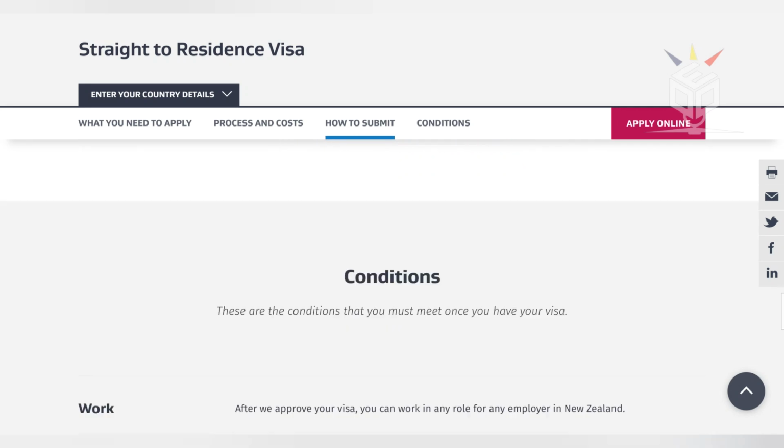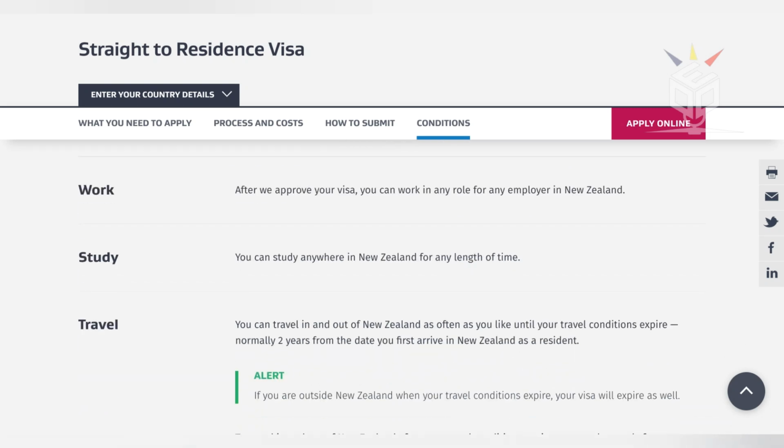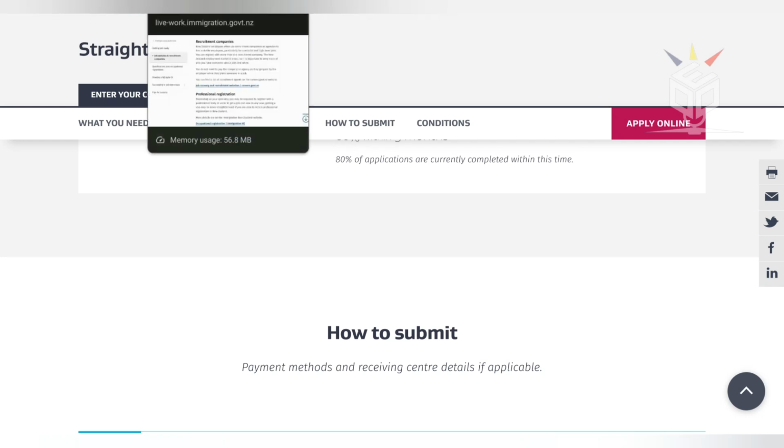You can see then the conditions. For work, after we approve your visa, you can work in any role for any employer in New Zealand. For study, you can study anywhere in New Zealand for any length, and so on. So if you want to apply, you click the apply online button on your right hand side. Don't forget, I'm now showing you how to apply for jobs.